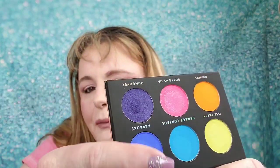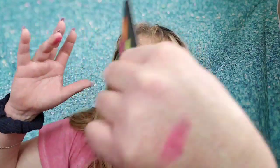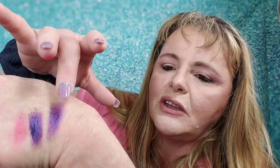This color, Bottoms Up. Can you see the glitter in it? Why people do this, I don't know. She put glitter in it, but then when you put it on the hand, ta-da, it's gone. But she also was telling everybody these were all mattes, and they're not. Ooh, that was super patchy, and going around it, super chalky. Sorry, and patchy.